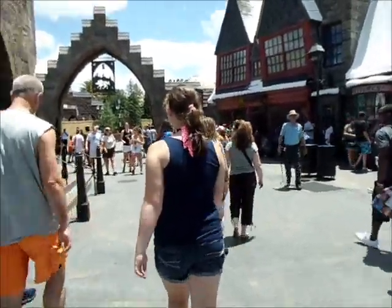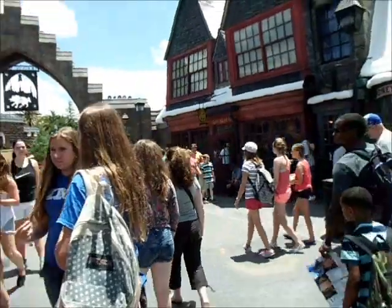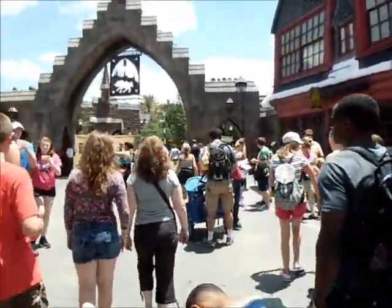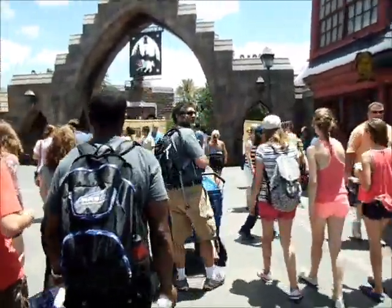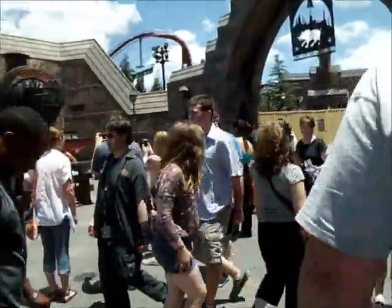If it's alright with you guys, it's a strong recommendation if you are going to be heading down to the Wizarding World of Harry Potter. If you're a hotel guest, you get a chance to head down there early before anyone else does. So if you want, go on ahead and enjoy.